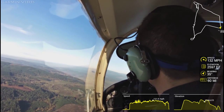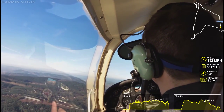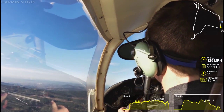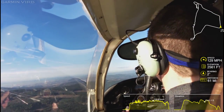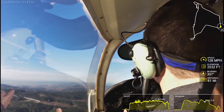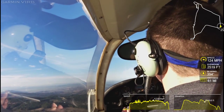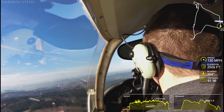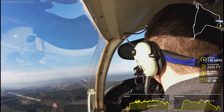Albany traffic, Skylane left base 34, full stop Albany. Lebanon traffic, Cessna 5636 Alpha, entering downwind for runway 34, Lebanon. On the 45 for the left downwind, runway 15.